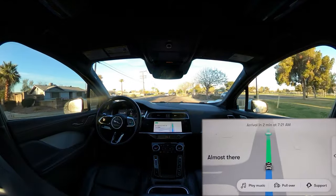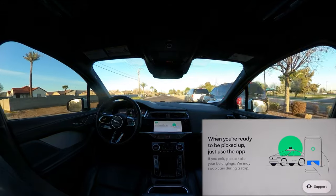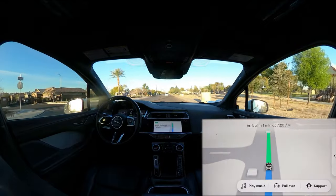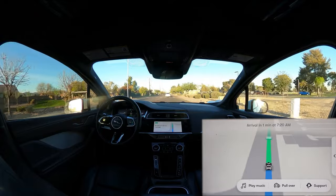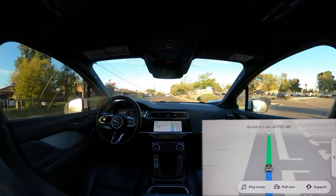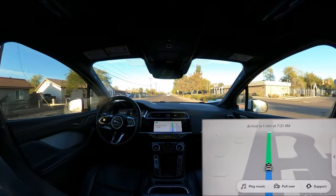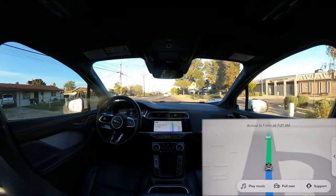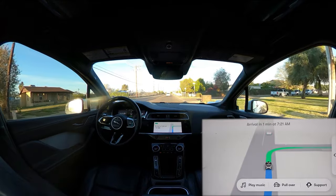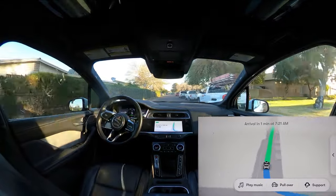Almost there. Don't forget your belongings. Cooper, you left your tips receipt on the ground here. Maybe take your trash with you next time. Because I will. Oh, bumpy.